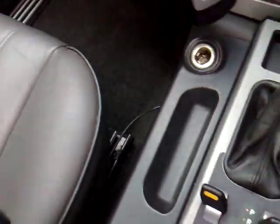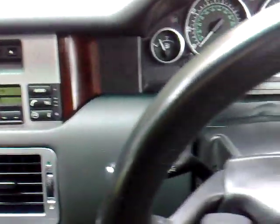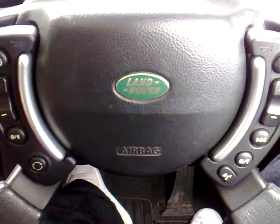Once again, we look forward to any inquiries on this particular Range Rover 3-litre turbo diesel HSE on a 2002 plate, presented in dark blue, black metallic. And any questions, please do direct them to the phone number found on the relevant advert at autoemotional.com.